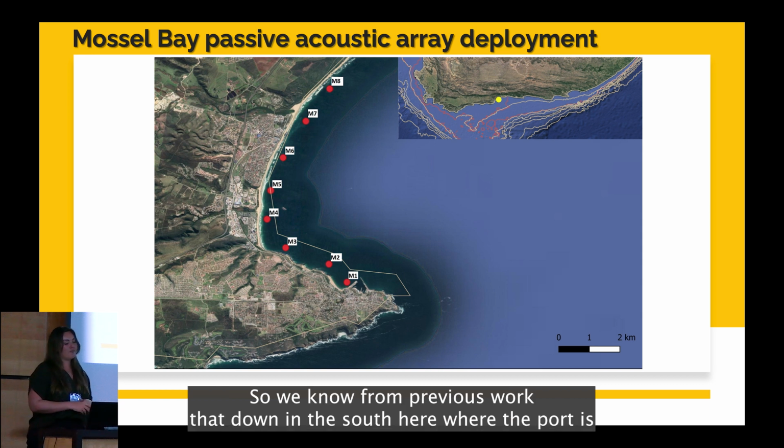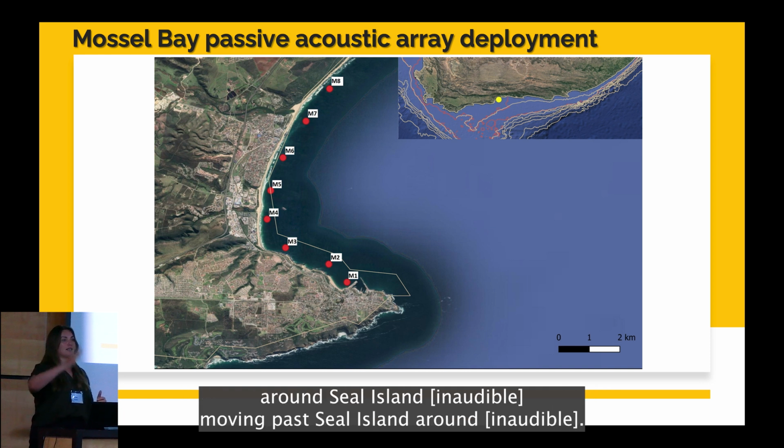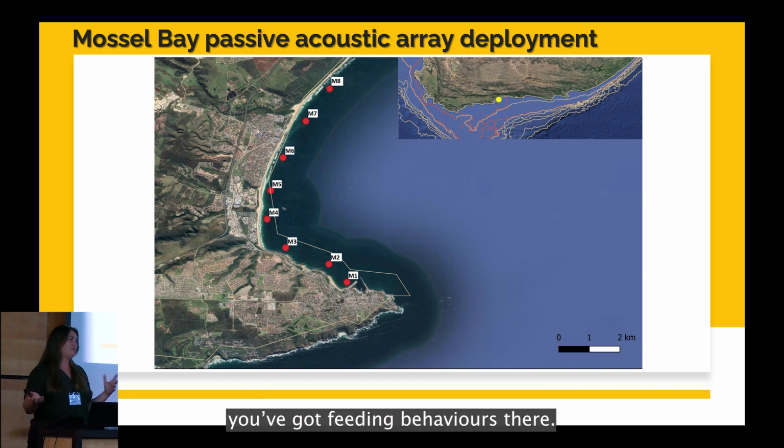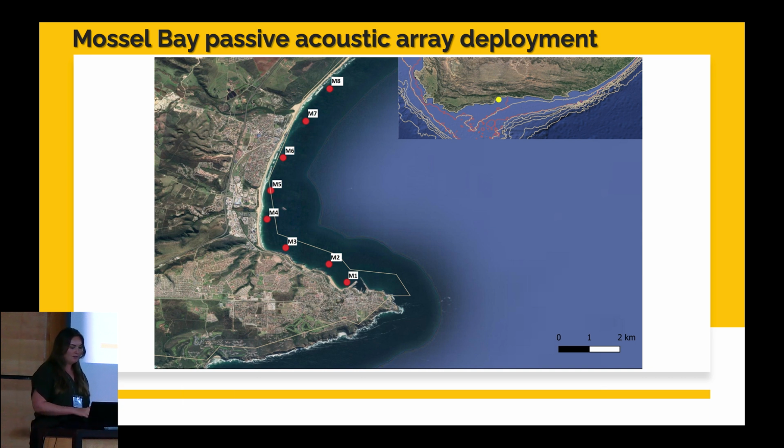So we know from previous work that down in the south here, where the port is, that's where they like to hang out and socialise and rest. And there's a lot of travelling around Seal Island. We often see them moving past Seal Island around Mooring 4. And then at the north side, that's where the reefs are. So typically a lot of feeding behaviours there. So hopefully we're getting a mix of behaviours through our array deployment there.